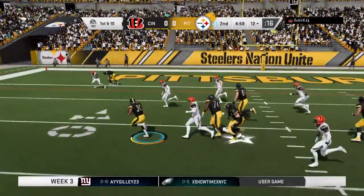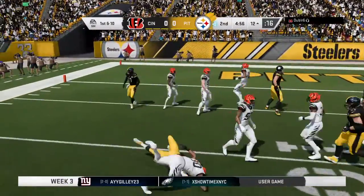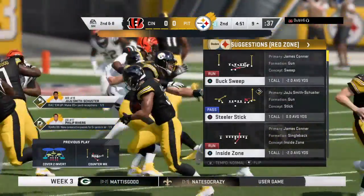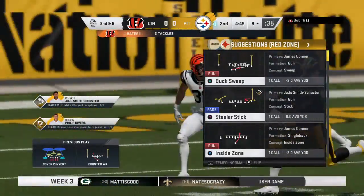On 1st down, it's Connor. And he'll fight his way down inside the 10 to the 9-yard line. 2 yards on the pickup there. It'll be 2nd and 8.